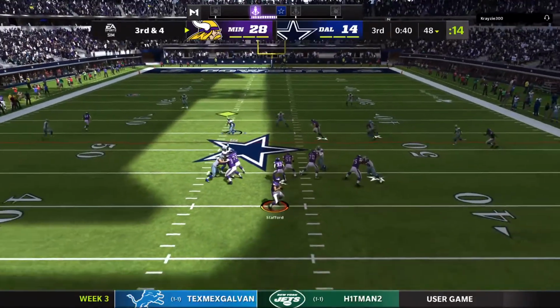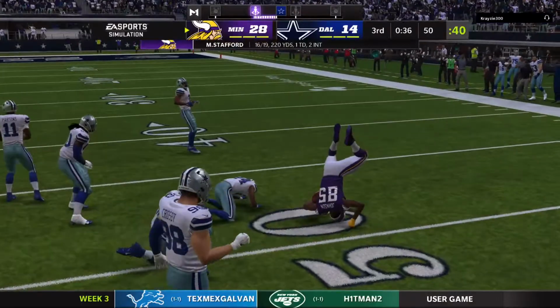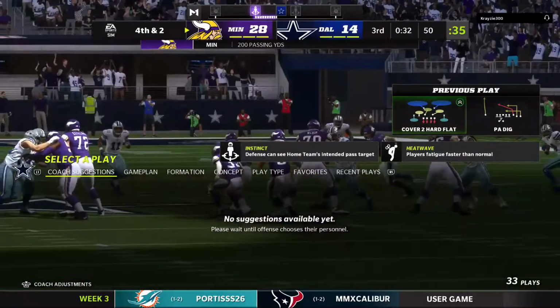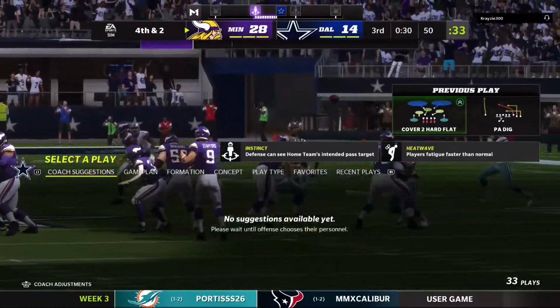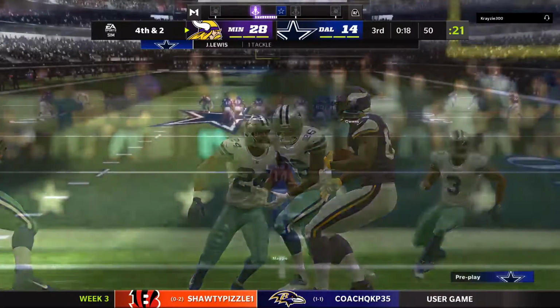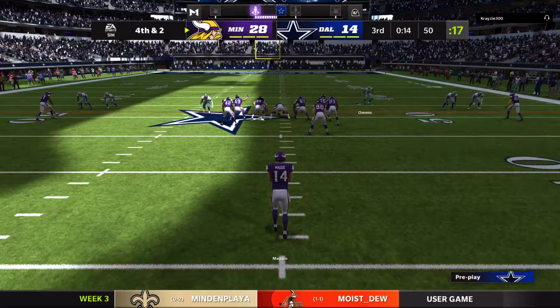Now a play fake and it's Stafford. Complete. It's Johnson. And he's going to be taken down here, still a couple yards short of the 1st. They stop him for only 3 that time, and that'll bring up 4th down. Well, it looks like they got what they wanted. They got the completion, but they weren't able to break any tackles or gain nearly enough yardage to pick up the 1st down. Now it'll be 4th and short.